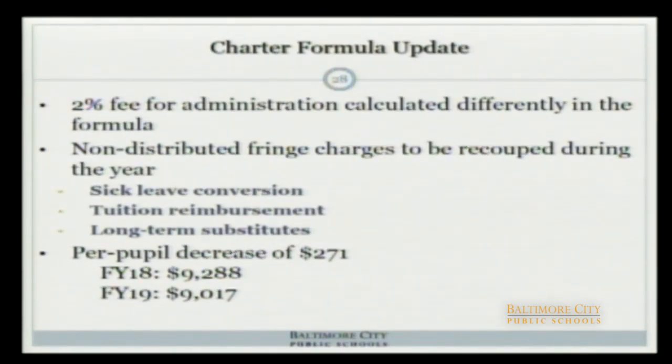that they're able to cash in a few days of their sick leave if they don't use them at the end of the year. There's a calculation for that. So that sick leave conversion payment is part of salary, and as a result, that will be allocated to charter schools in fiscal year 19. Tuition reimbursement for teachers that go back for additional education and are eligible for tuition reimbursement, charter schools will pay for that. And also long-term substitutes. Long-term substitutes in the past have been funded centrally.